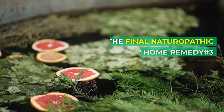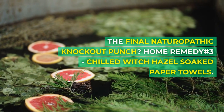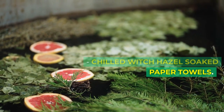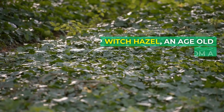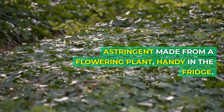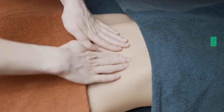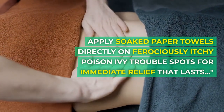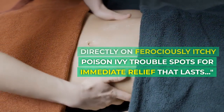The final naturopathic knockout punch. Home remedy number 3, chilled witch hazel soaked paper towels. Keep witch hazel, an age-old astringent made from a flowering plant, handy in the fridge. Apply soaked paper towels directly on ferociously itchy poison ivy trouble spots for immediate relief that lasts.